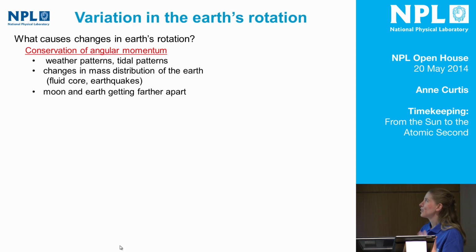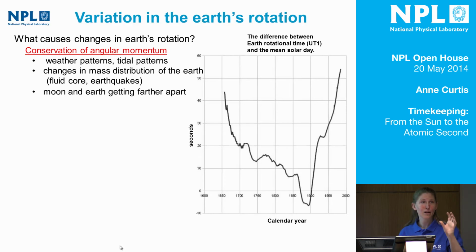So why does the Earth's rotation have some variation? Well, it really has to do with conservation of angular momentum at its heart. But the idea is that the mass of the Earth, it doesn't all just stay in one place. And you also have the Moon and Earth mass system as well. And as you change the mass distribution around, it changes how fast the Earth rotates. And these can be kind of large changes or small changes, fast or slow.